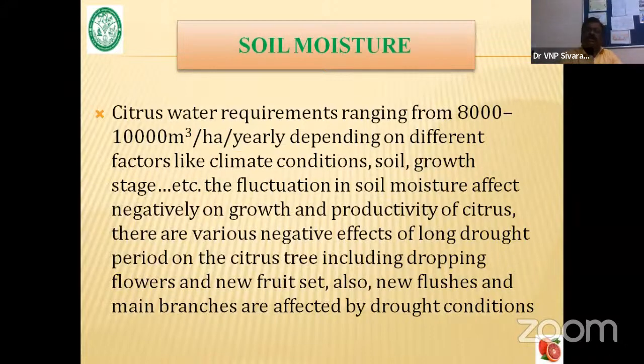Soil moisture. Citrus water requirement ranges from 8,000 to 10,000 cubic meters of water per hectare per year, depending on different factors like climatic conditions, soil, growth stage, etc. The fluctuation in soil moisture negatively affects growth and productivity of citrus. There are various negative effects of a long drought period on citrus, including dropping of flowers and setback on fruit set. It also affects new flush growth, and main branches are badly affected by drought conditions. So drought is highly dangerous for citrus.